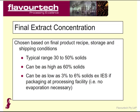So as indicated, the typical range for tea and coffee concentrates may cover 30 to 50%, but could also extend to 60%. If the RTD product is to be bottled and canned on the same site, and this is something Leon mentioned in his discussion, then it may be possible to eliminate the need to concentrate extract after clarification. And so extract leaving the IES system may be as low as 2 to 3% solids in such examples with no extra concentration being required.